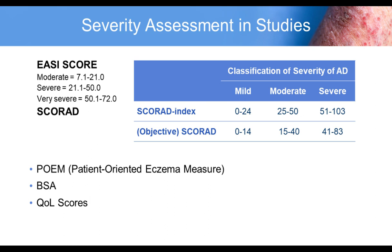The SCORAD is also done in clinical studies. That basically is an objective SCORAD, and then there's a SCORAD that includes questions on itch and on sleep. Again, it's a scoring system used in clinical trials. Other things we use are the POEM, the Patient-Oriented Eczema Measure, body surface area, and then quality of life scores. And we'll go through that later.